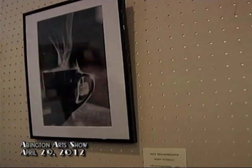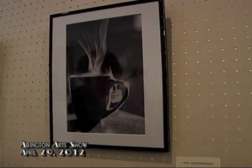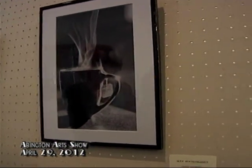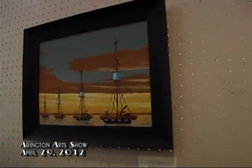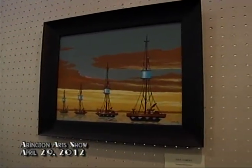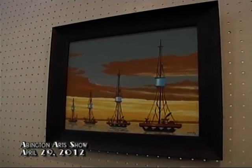And we have a black and white photograph done by Alex Hochstrasser entitled Warm Yourself. I looked over and I said, oh my God. And this is by Paul Carley. It's called Harbor Lights. It's acrylic. He's also a fourth floor artist, and he likes to do a lot of sort of surreal type paintings.